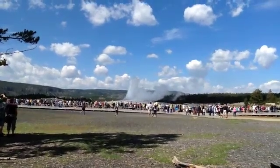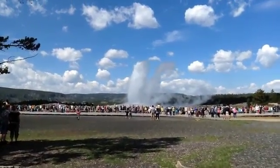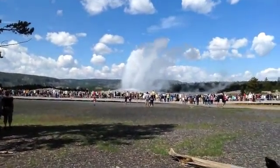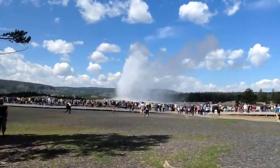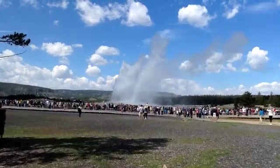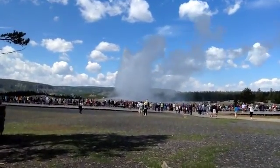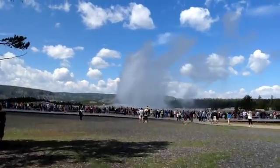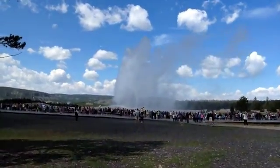One of the most exciting things we did in the park was to go see Old Faithful. Old Faithful is a geyser which erupts about every hour and a half with regularity. Why do you think they call it Old Faithful? I took a video so you can actually see it erupt. When it does, it pours over 8,000 gallons of boiling water into the air, so you can't get too close.